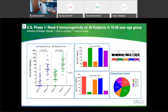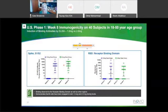So here's a little bit of the data, and really just in a nutshell, maybe I'll go over at a high level what you see here. And these are our two different dose groups, so the 1 mg dose and the 2 mg dose. And you can see, of course, at week 0, the subjects have little to no responses. And then at week 8, post receiving those vaccines, you can see that they have very nice T-cell responses. And I'll talk a little bit more later on about why we think T-cell responses are so important. And then certainly the same can be said for those binding antibody responses. We're looking both at the spike protein and the receptor binding domain protein here.